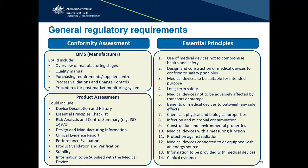Yes, so in general, for a class 3 device, or an AIMD, we will be expecting to see their clinical evidence report and their risk management reports. Those are the standard information that we require as part of our assessment. Is there somewhere on the TGA website you can download an example or a pro forma table of contents, so people are clear about what they need to provide to you?